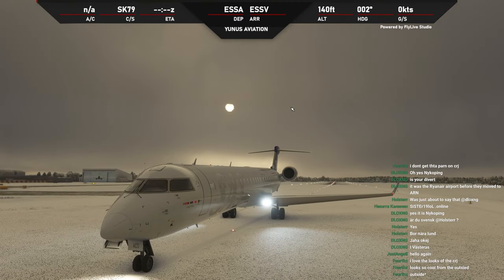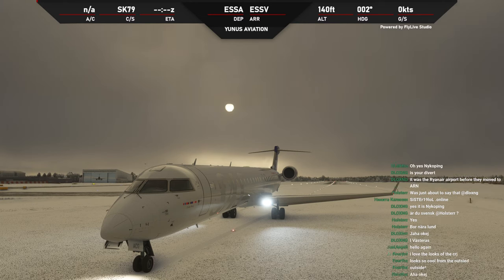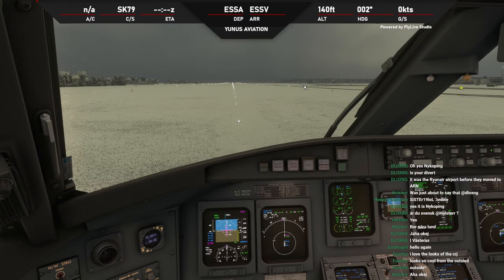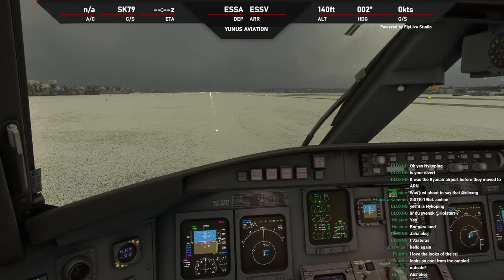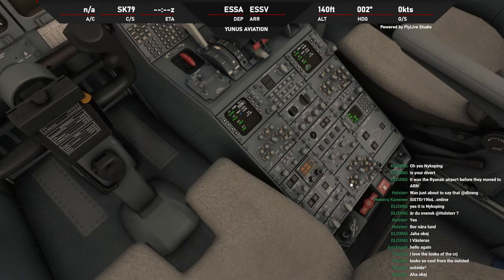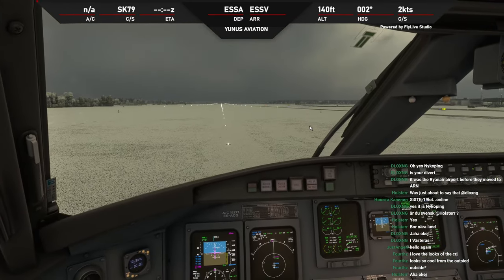Scandinavian 2645, readback correct. Scandinavian 079, ready for departure on runway 01 left. Scandinavian 079, wind 340 degrees, 24 knots, gusting 35 knots, runway 01 left, clear for takeoff. Clear for takeoff, runway 01 left, Scandinavian 079. Alright, takeoff. Thank you for your service. Thank you for flying, bye-bye.